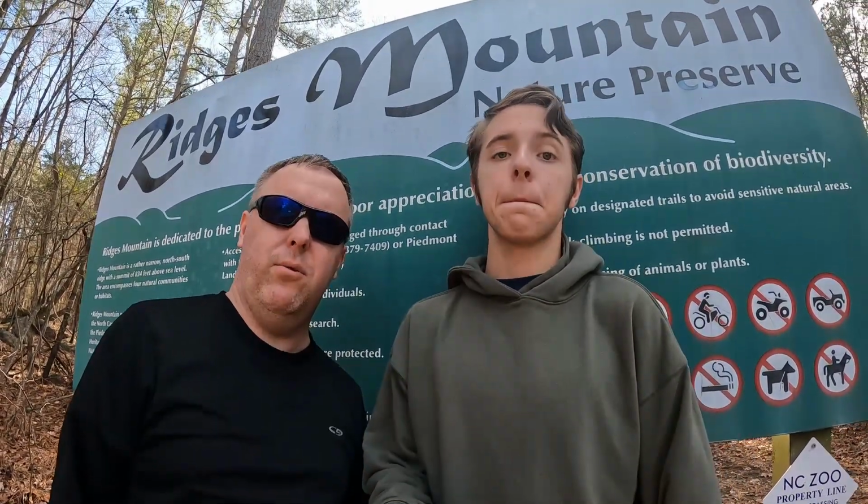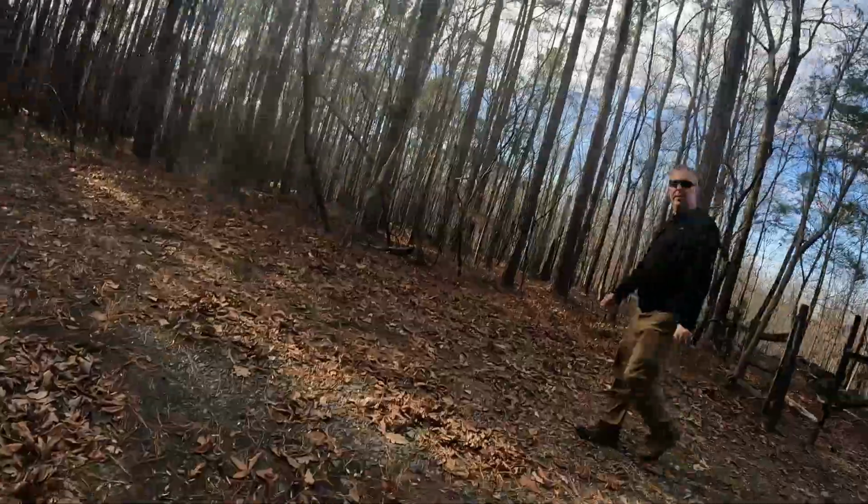It's private property, and they're not wanting large groups out here, and no pets. You just hike yourself, check this place out. It's about 280 acres roughly, and a lot of history here, so we encourage y'all to come out and check it out.